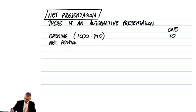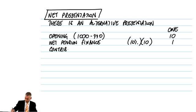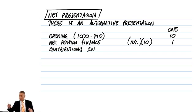pension finance, which is then you use the discount rate. You do use the discount rate. It's 10% of 10 immediately gives you 1, which is nice, isn't it? And then things get a bit tricky because you have to pick up that the contributions go into the asset and make the asset grow, and therefore the net asset will grow by 90.